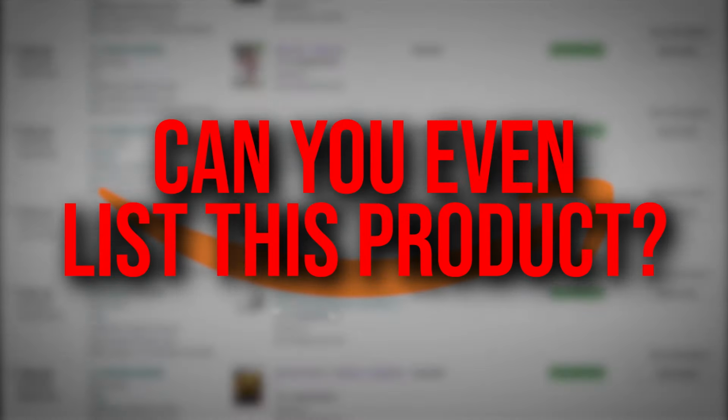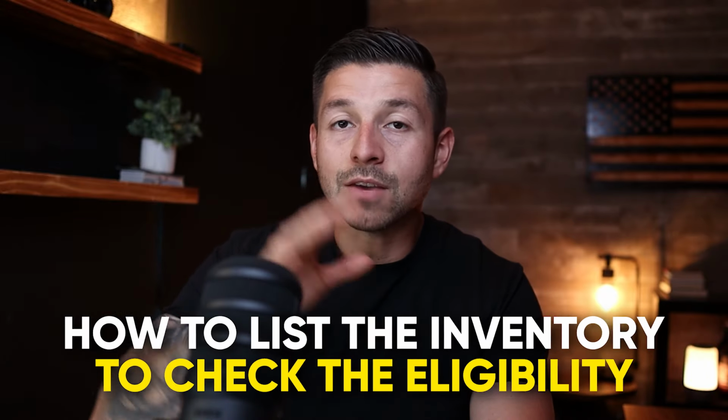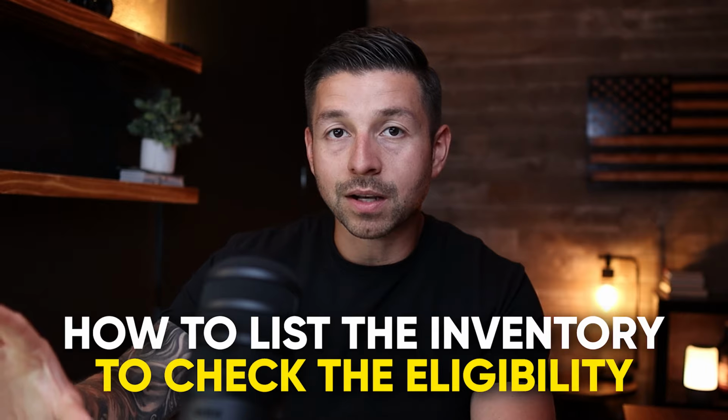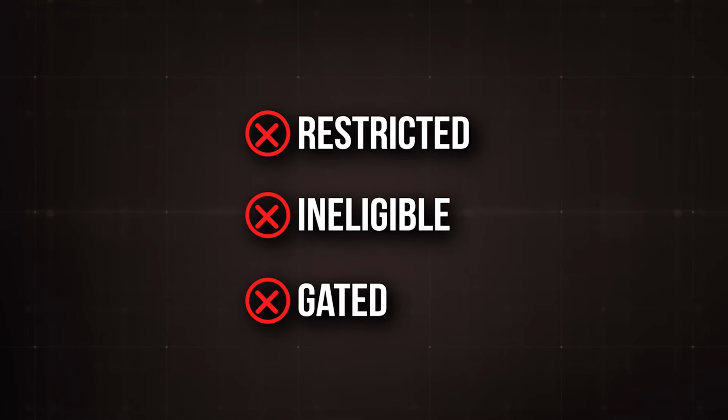So the first thing that you need to keep in mind is, can you even sell this product? So before you go and buy any inventory, you need to know how to list that inventory so that you can check if you're even eligible to sell that product. Listing a product before you buy it will tell you if that product is restricted, if you're ineligible to sell it, if you're gated in that brand, subcategory, category, or ASIN, and that way you know all of the information before you go and spend hundreds of dollars on a product that looks like a winner, but if you can't sell it, you're not gonna make any money and it's just gonna be taking up space in your house.